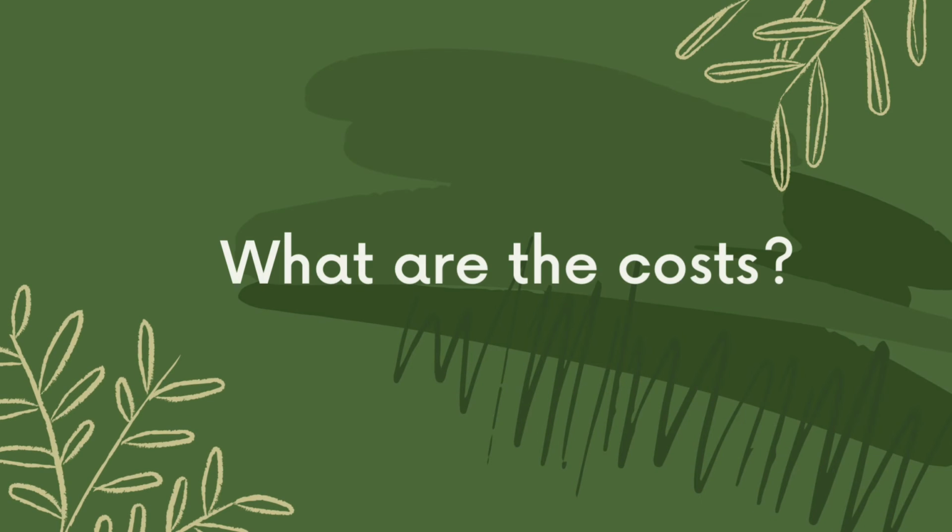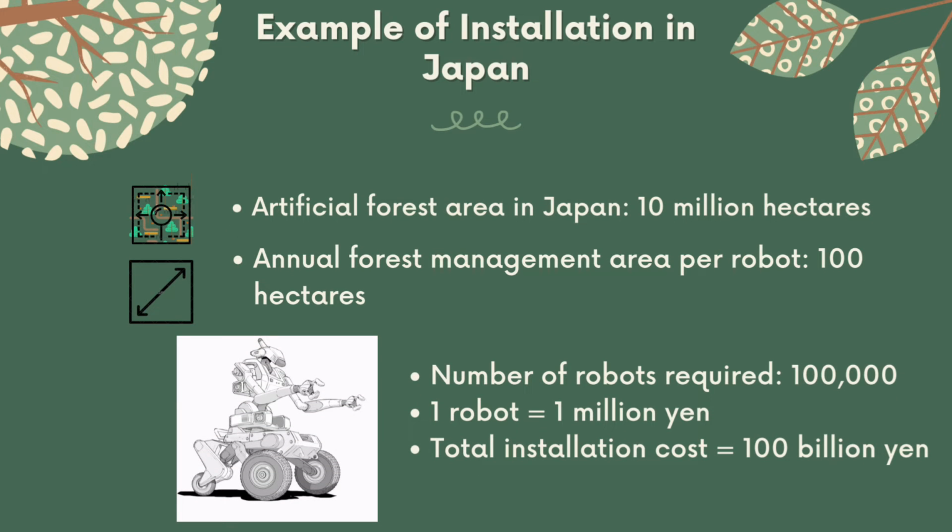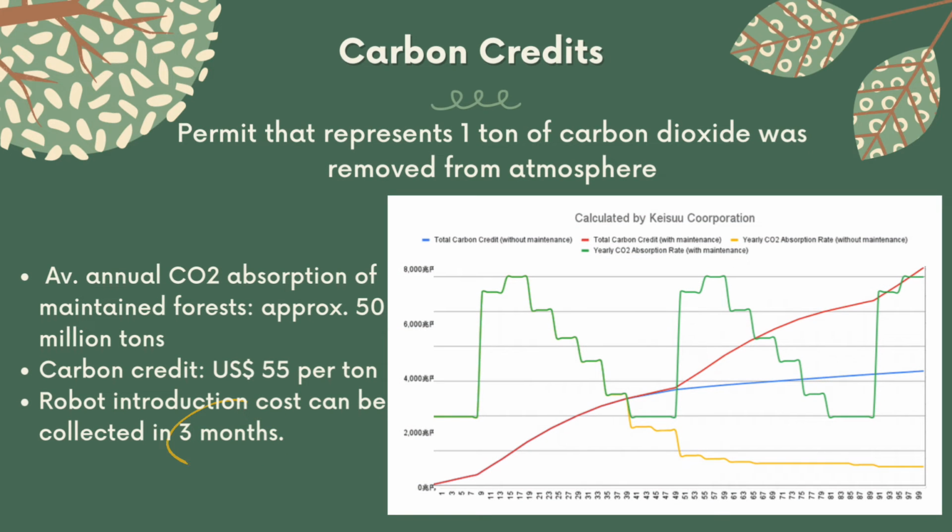What are the costs related to implementation of me in actual forests? Since the artificial forest area of Japan is 10 million hectares, 100,000 robots are necessary to manage that area. Since one robot costs 1 million yen, the approximate total installation cost is 100 billion yen. That's too much, you would say?